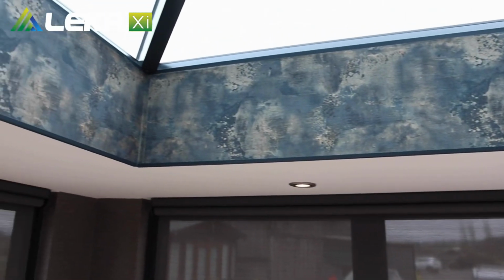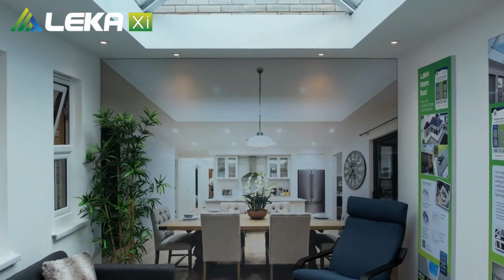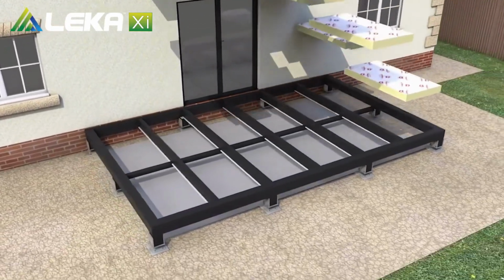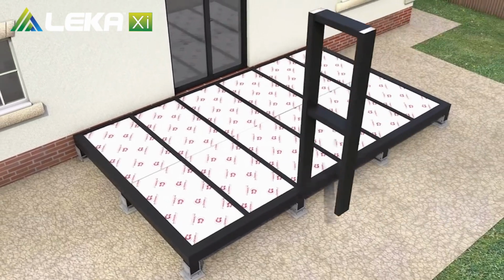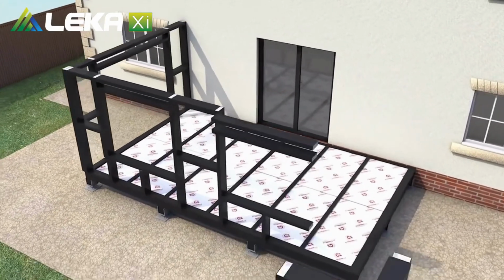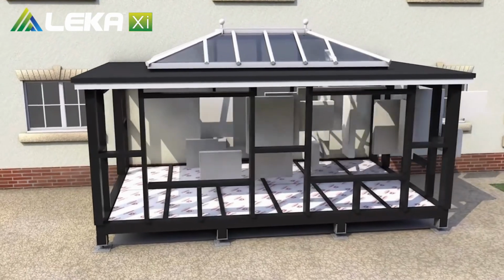The XI is available from over 300 network LEKA installers across the UK, who can transform your home within a matter of weeks. From ground to roof, your LEKA home extension is a structurally tested, patented GRP system. Unlike timber frame alternatives that are subject to moisture absorption and rot, the XI GRP structure is completely waterproof and weather resistant. There is also no risk of condensation such as steel or aluminium frames due to the technologically advanced GRP production process.